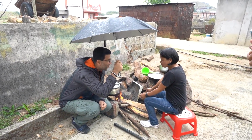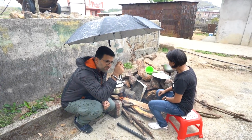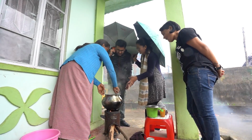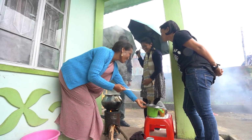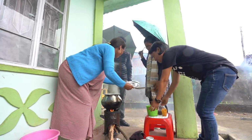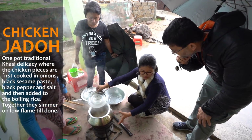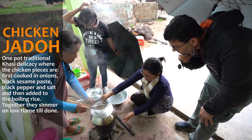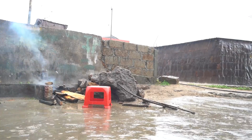We are protecting the jado. Good smell. Almost done. The jado is almost done. And we have to keep it on a very low flame. So that's the reason she has shifted from the main fire to this chula.